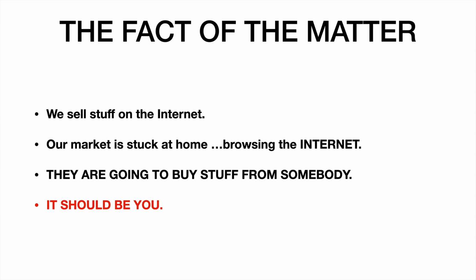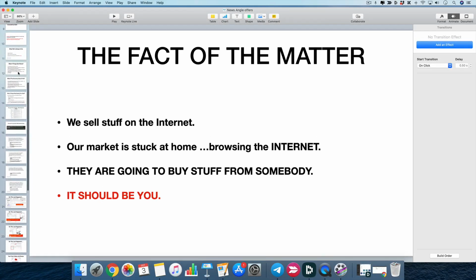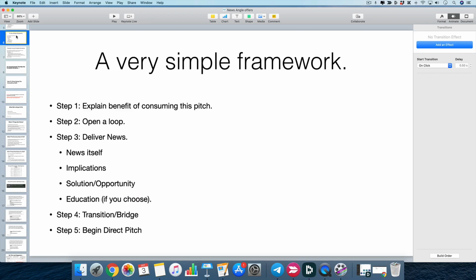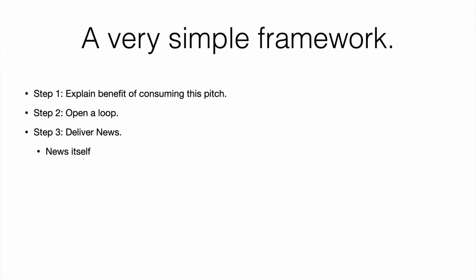If you want to take advantage of the opportunity, here's what I got. Here's what it'll do for you. Blam. Or if you want to protect yourself from the danger, here's what I got. Here's what it'll do for you. Kablamo. So this right here, as simple as this is, okay, this little framework is the magic. All right? Find the news that's relevant. Explain the benefit of consuming the pitch. Open the loop. So-and-so might get elected.